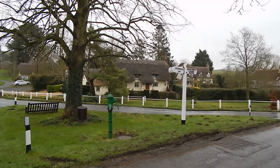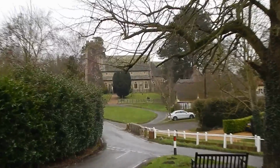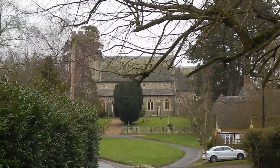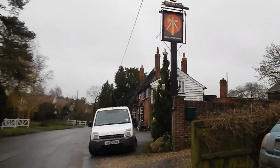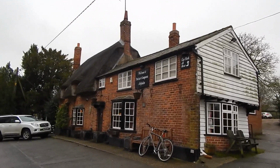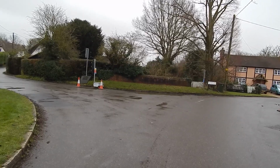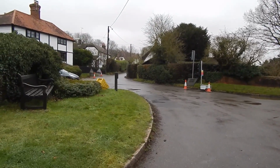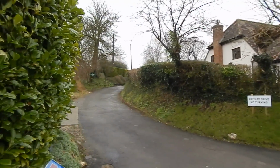Now in Arkesden village, definitely back on the route of Harcamlow Way, and there's a view of the church. Now at the Axe and Compasses pub in Arkesden. There's a nice view of the Axe and Compasses pub. At this fork in the road, we bear left. We now turn left along this footpath up there.